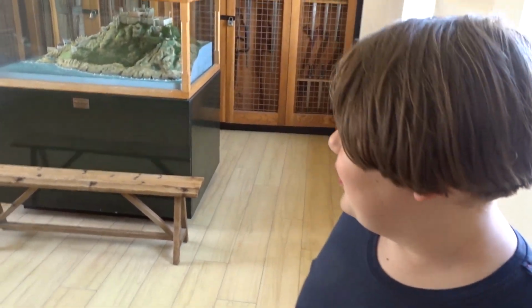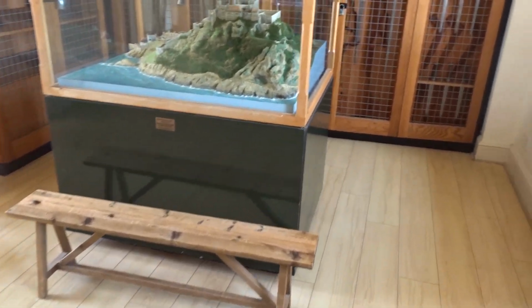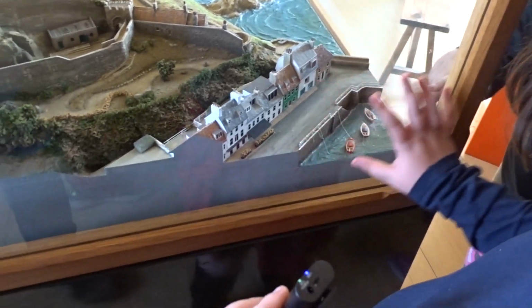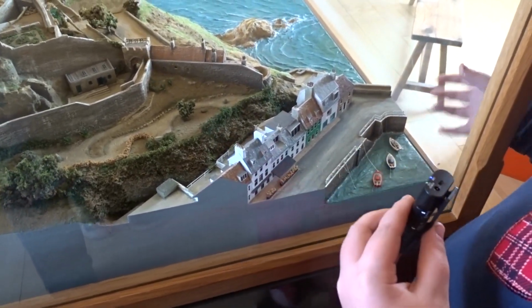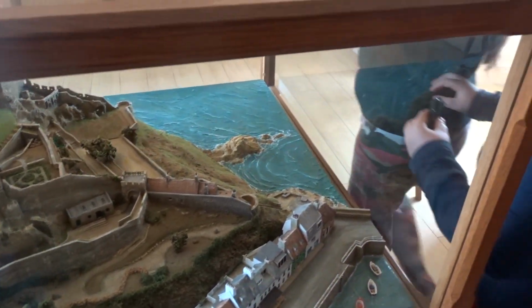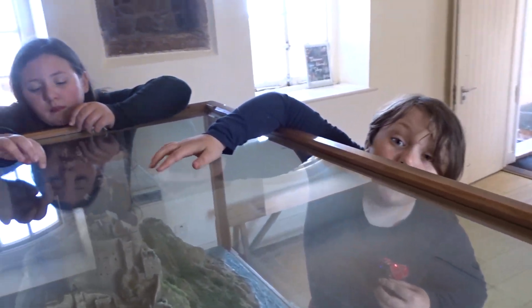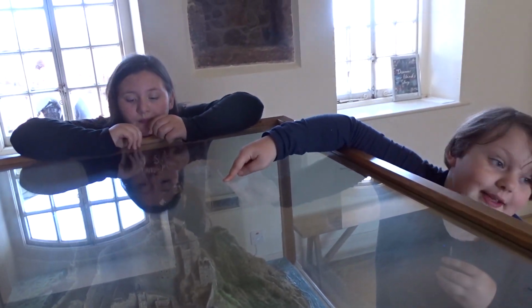Right guys, so we have this, which is the model of the castle, and if we go here, guys, this is where this is. That's the harbour, I think. Yeah, that's the harbour. Yeah, you go up and if you go back round, please. We have top of the Gory Castle, which is where we're going to be at some point.